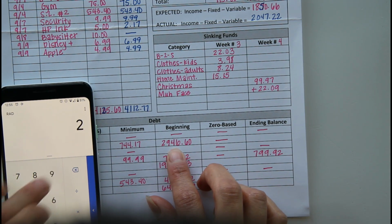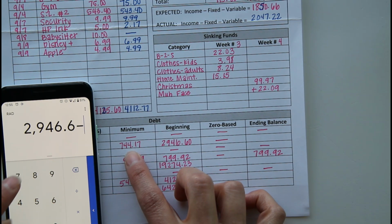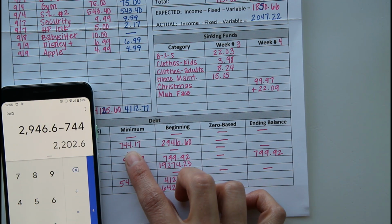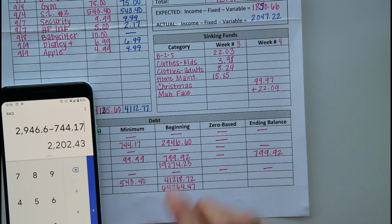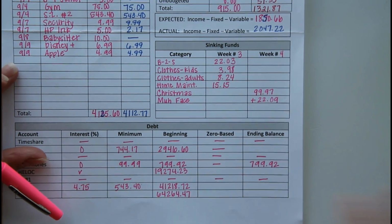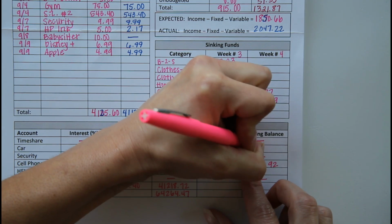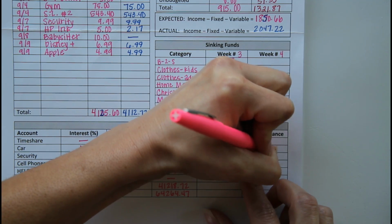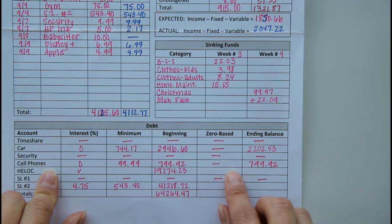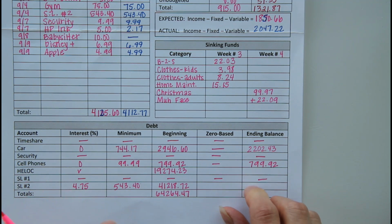So we'll say the $29.46.60, and it's 0% interest. So that's why we're using the avalanche strategy. That's why we're not focused on this debt, and it is due to be paid off in December, which I am also super excited about because that's going to open up a lot of cash flow for us. So the car is coming down nicely. It's $2,202.43. The cell phone, that bill was not due this paycheck.